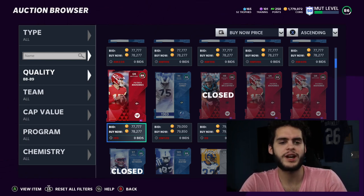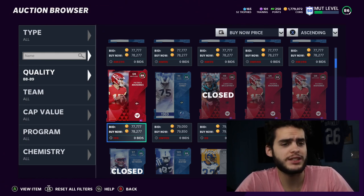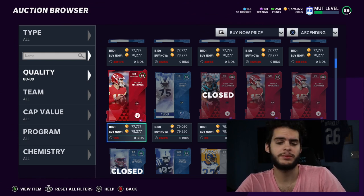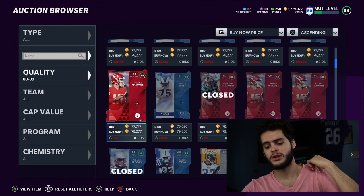So for the most part, guys, this is my budget beast list. Haven't made one of these since, I believe, early September, guys. So it's time to update this list. We have plenty of team of the weeks, plenty of promos, plenty of low cards. So excited to get into it, guys.